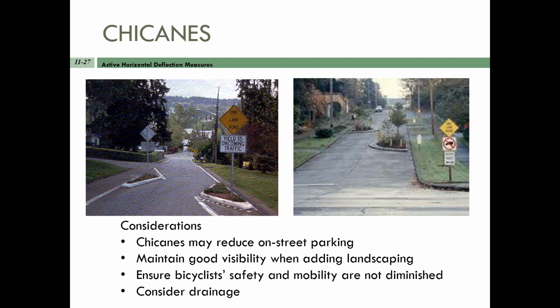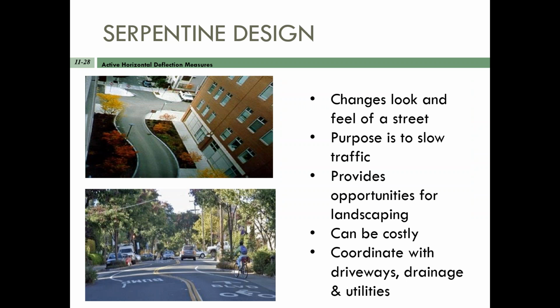Similar concept, maybe talk a little bit about serpentine design. Sure. Again, this one can be expensive. This is something that quite often is done when building new streets, but I'll also give you a cheap way to do it. You can see on the upper left a residential street, and just building in the serpentine changes the look and feel. But you can also do it on an arterial street, and you see the image below.